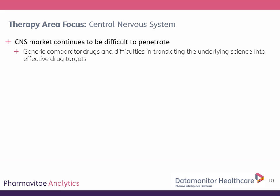Okay, so I guess it is looking quite bleak there. There seems to be continued disappointment, but again, from my knowledge, we're seeing Lilly's late-stage asset in Alzheimer's disease, and even in the report, we are seeing big pharma still investing in CNS development. So I'm just wondering, in terms of your analysis, what markets do you think are likely to yield sales growth in the next 10 years, and how are big pharma positioning themselves within that?